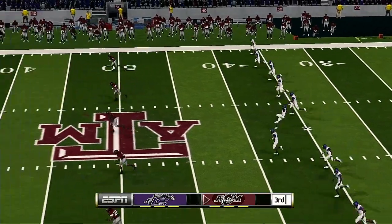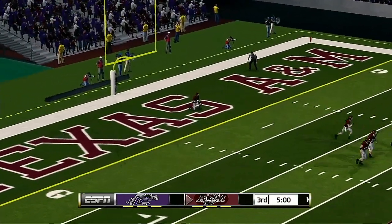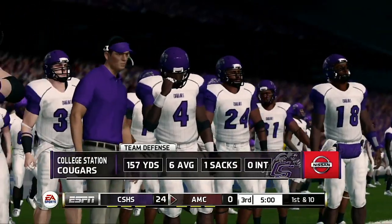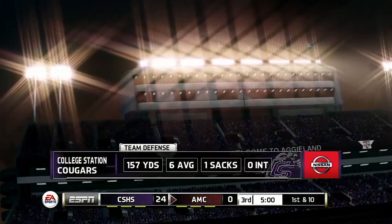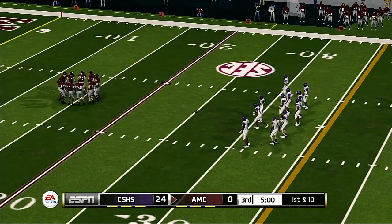Second half action just about ready to start here. He kicks it off, and he got all of that one. And it goes into the end zone, down for a touchback. The Cougars continue to get it done on the defensive side of the football, Kirk. Yeah, they've done a good job of building this lead and almost determined here to protect it. Let's see if they can hold on here for the rest of the way.